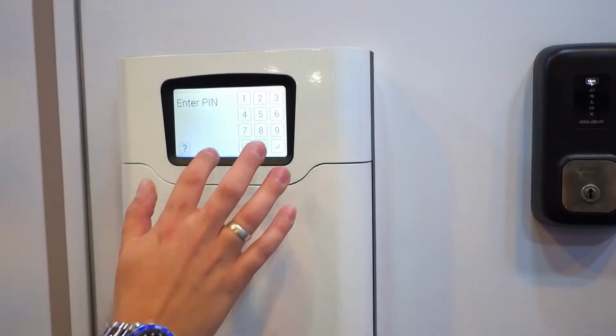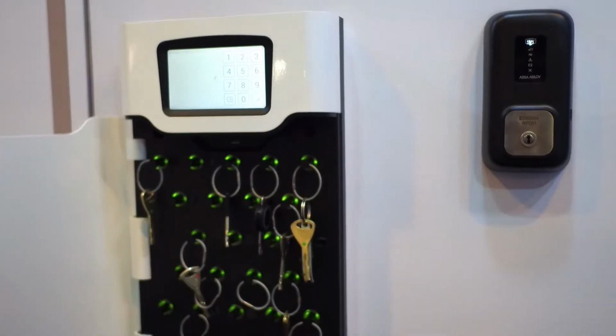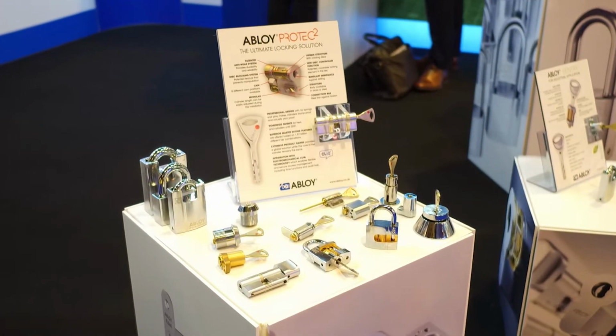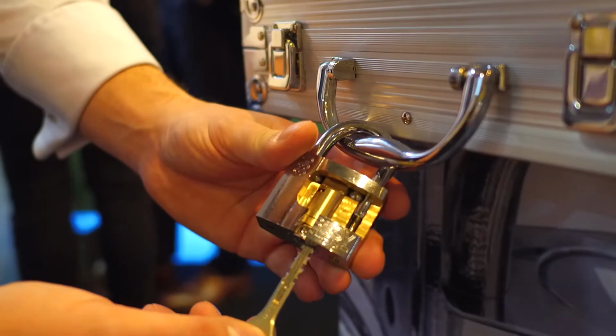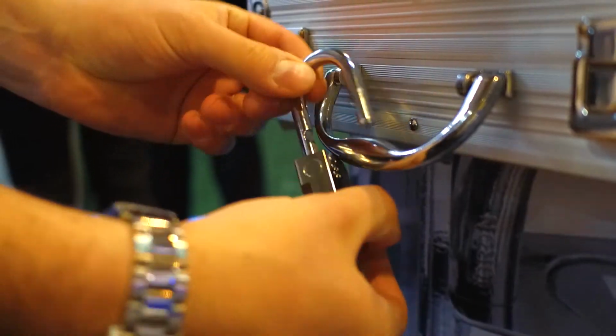The products that we have on show at the MLA show this year include our compliant electric locking package, including the new EN13637 escape door solutions. We also have the Tracker 21 key cabinet for key management in small and medium businesses. And we have a full range of our core products of the mechanical platforms, including PROTEC2, the highest security mechanical platform we have available from Abloy UK.